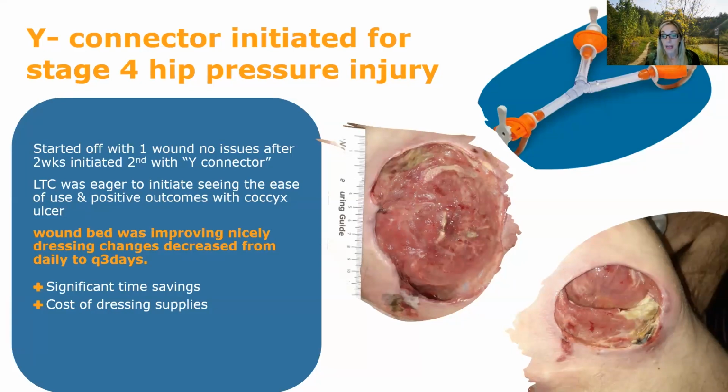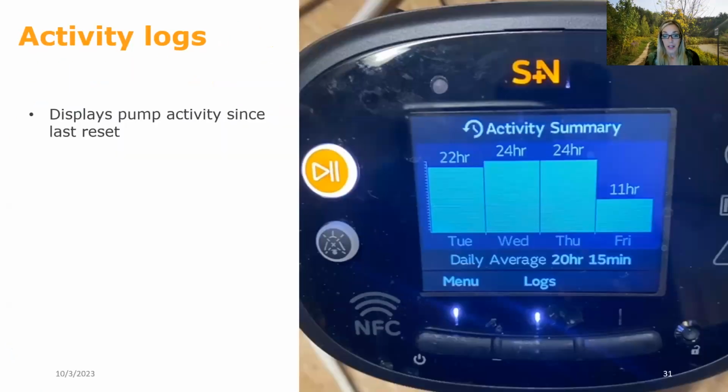So we initiated the second one, and you can see as we go down, we'll go to the next one. I did kind of want to know whether they were actually telling me the truth, so I was a little bit skeptical. I said, hey, can you send me a photo of your activity summary? And so here they go. They sent me the photo and I can see they're actually getting really good wear time and keeping this on all the time. That was fantastic, and that was one of the reasons I said, okay, let's keep going with this.